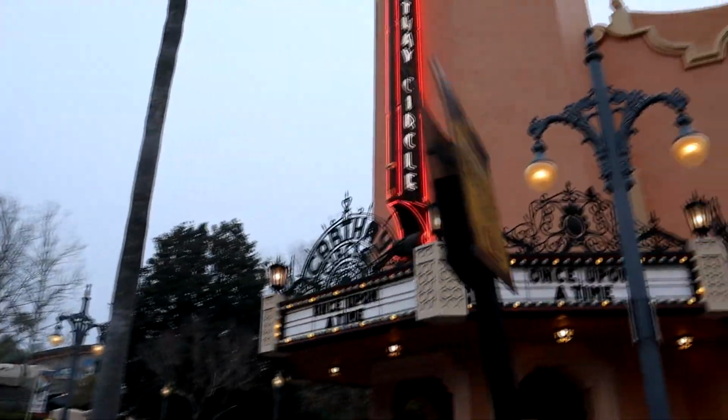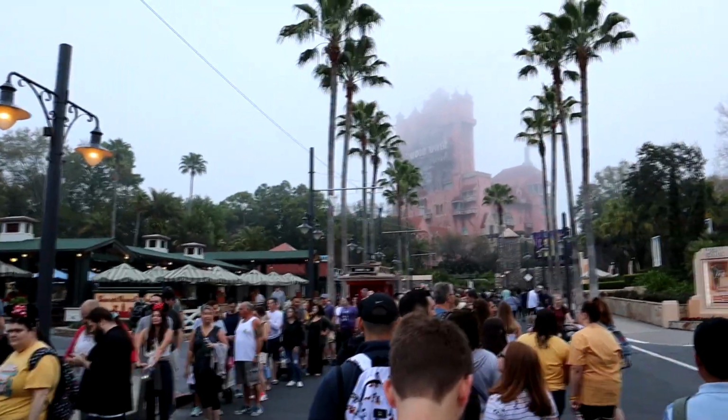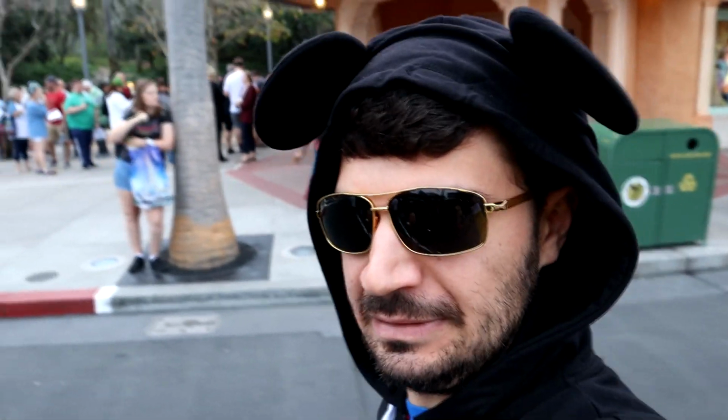Here's that end of line sign right there. Oh my gosh. 180-minute wait right here. Oh my gosh, we'll see how this one goes. Wraps around by the Hollywood Tower of Terror back here. Jeez. Was not expecting the line to be this long this morning based on the front of the park. Looks kind of crazy back here. 180 minutes, again, wraps around that Tower of Terror.